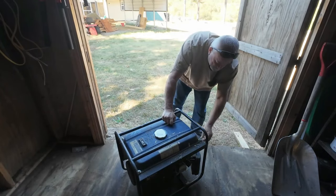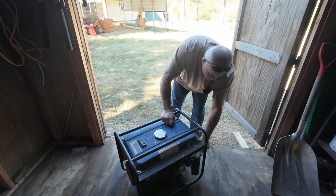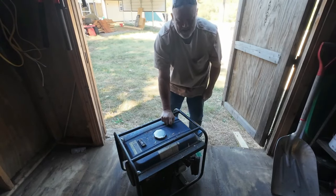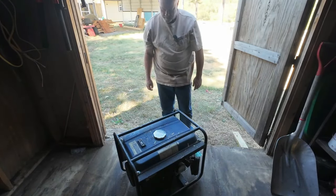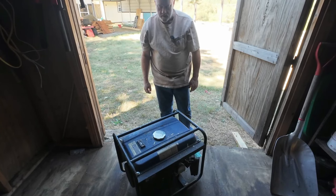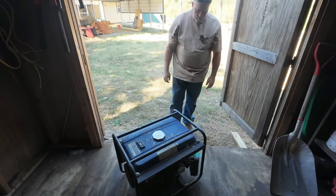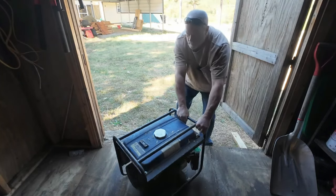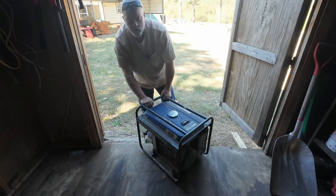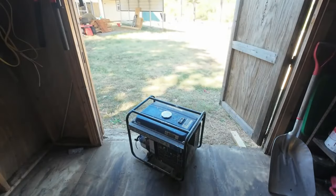Woohoo! 2 years! I promise I did not start that before. Wow! That sounds great. I can't believe that started. I'm going to let this run a while. All right, that's cool. Man, it's been at least 2 years since I started that thing. Second pull? Second, third pull?